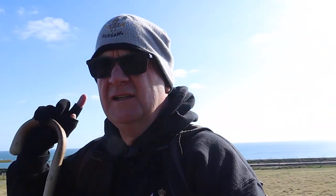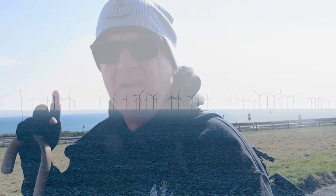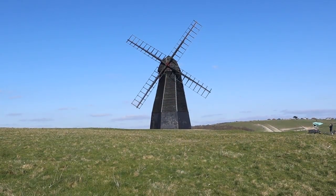Anyway, as you can see behind me, we have the seafront. Probably crowded now because it's a nice sunny day and restrictions have been lowered, shall we say. But in the distance, I don't know if you can see, just over here, there is a wind farm. But the windmill stands just ahead of me, just there. So we're going to make our way up and wait for sunset and see what we can do in relation to photographs.